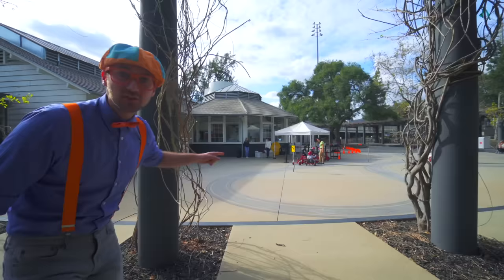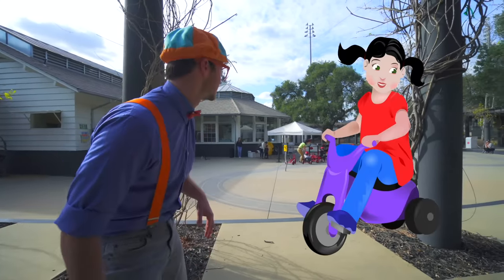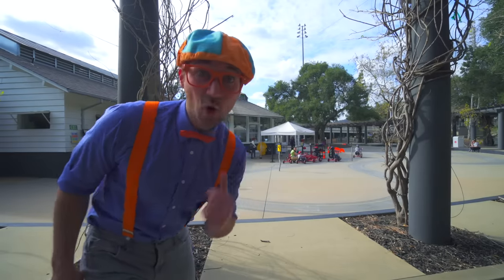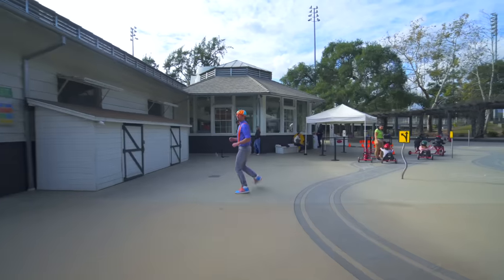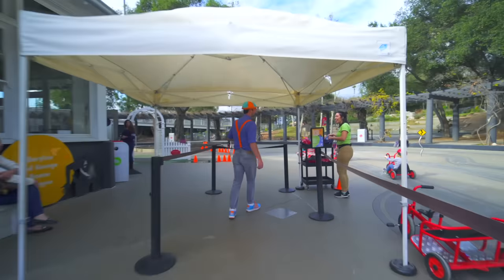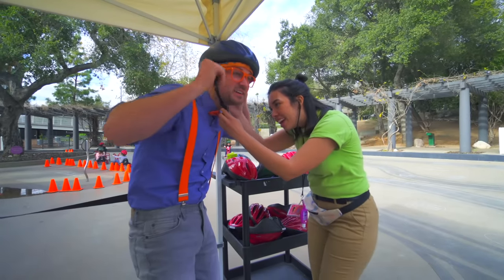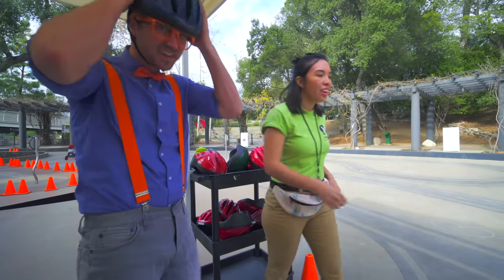Oh, look, do you see that? There's kids riding tricycles. That looks like so much fun, look. Let's go ride together, come on. Safety first. Okay, let's go. Whoa. Okay, there you go. Okay, got my helmet on.